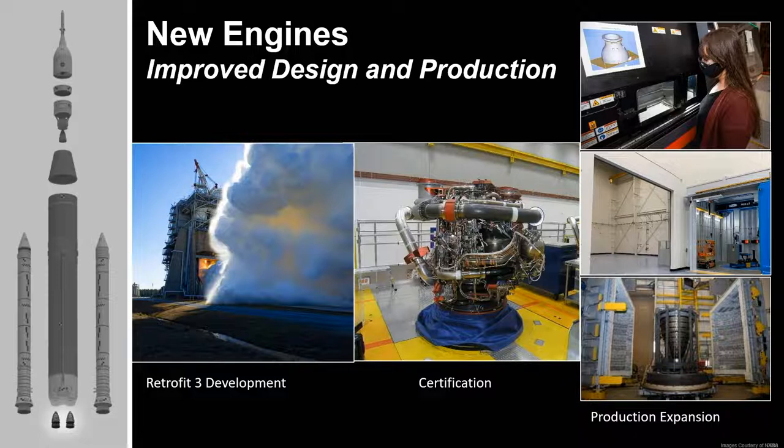So what's new? What's the RS-25? The RS-25, what we did was we looked at ways where we could optimize the manufacturing while keeping the same reliability that we have with these engines. So we've looked at ways to reduce welds. We've looked at ways to reduce piece parts. And one of the ways we're doing that is by utilizing additive manufacturing.